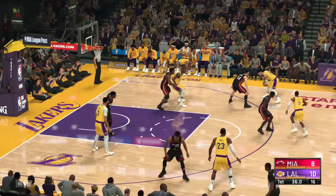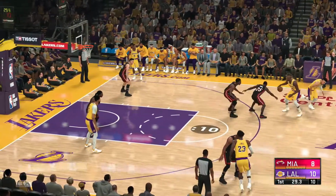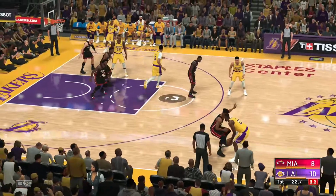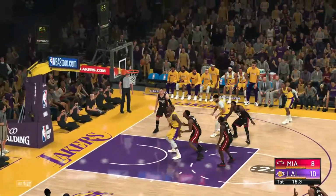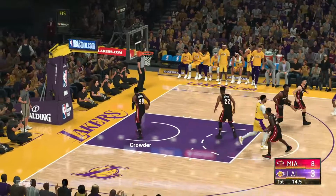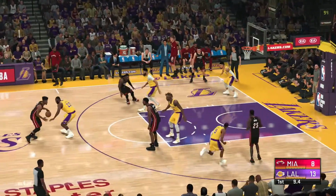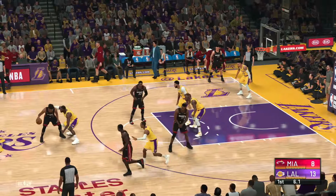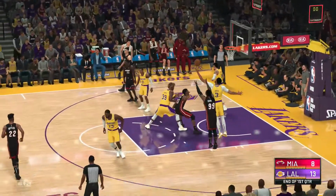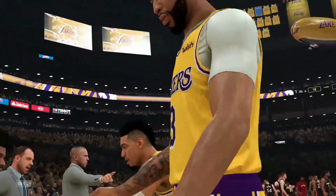Outside, Green. Now the dish to Howard. Back to Green. That's tipped. James with a deep three. Los Angeles with a fresh shot clock. The three. And Danny Green gets the three. With good size for his position, Green uses his length to finish shots from all over. Butler against James. Outside Butler lets it go from deep. And we reach the end of the first quarter. Lakers lead by 5. We'll get things started in the second quarter when we return.